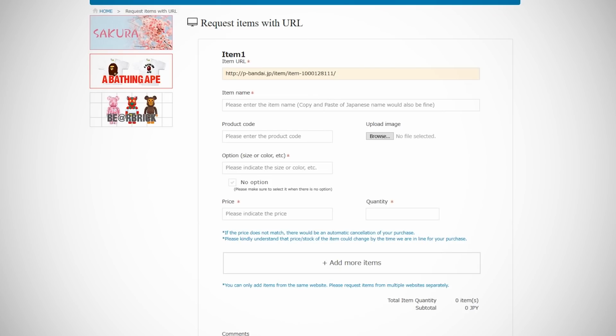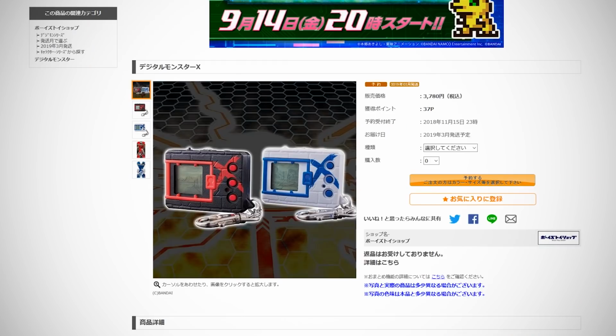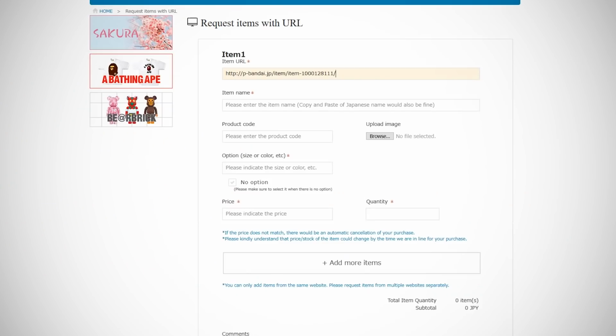And then we'll go back to the Premium Bandai site. From this point on, we'll just be switching between these two tabs to copy and paste relevant information. This just makes sure that DeJapan absolutely knows the exact item that you want. There's no confusion. If there is confusion, they'll generally just cancel the order. So let's make sure we do it right.